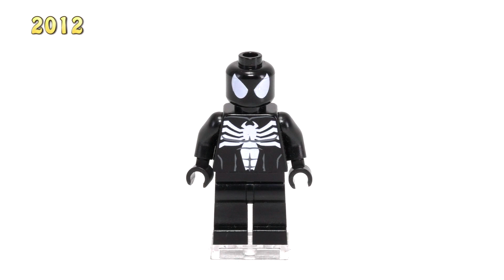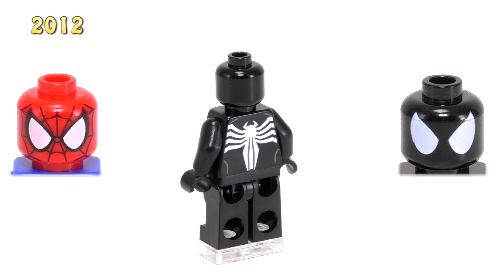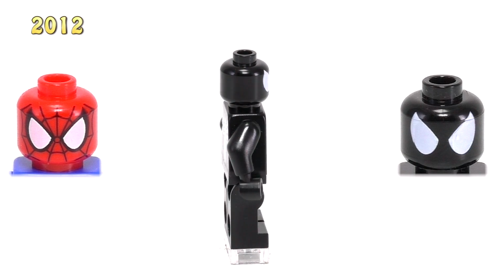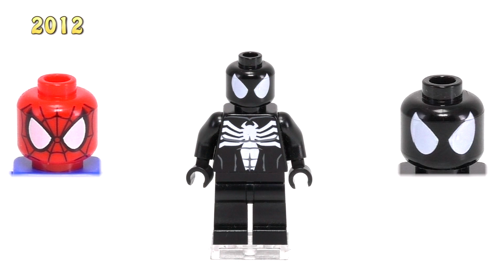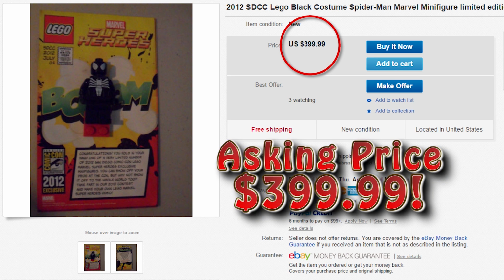The eyes are actually a bit larger. That black outline from the original Spider-Man is now just the major outline for the white eyes. And 6 months ago on eBay, people were asking $400 for him if you wanted to buy him, and people are still asking for about the exact same price if you look him up right now.